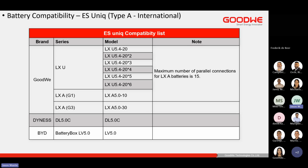So this is just for the ES Unique, our newer inverter, where we've got our new batteries that we've launched, our Lynx AG1 and Lynx AG3 batteries, and then most recently the LV 5.0 BYD battery has been completed with regards to compatibility.